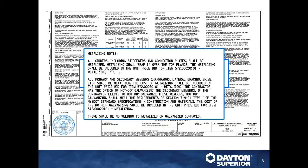What you're also going to be looking at, and this job was kind of special, is that they have a metallizing note. You read down through the metallizing note, and it tells you that they're going to be coating the girders, the studs, the nuts and studs, etc., all within this structure, and they're going to coat it before they put it in place. What's imperative here is there will be no welding to the metallized or galvanized surfaces.